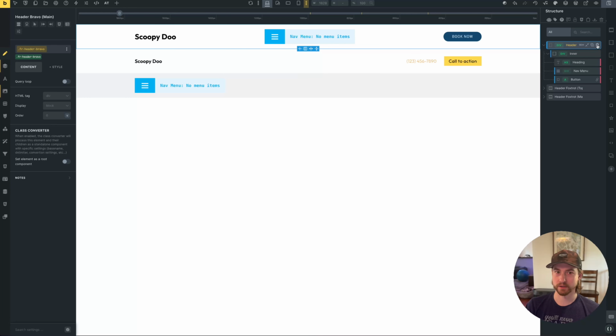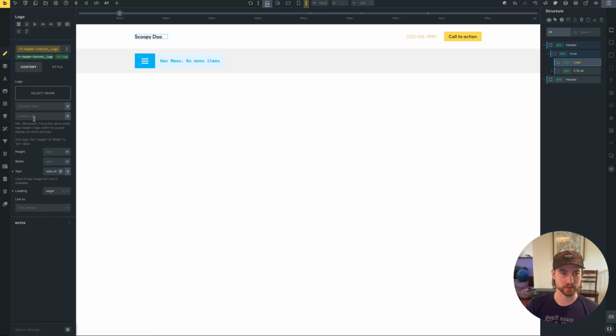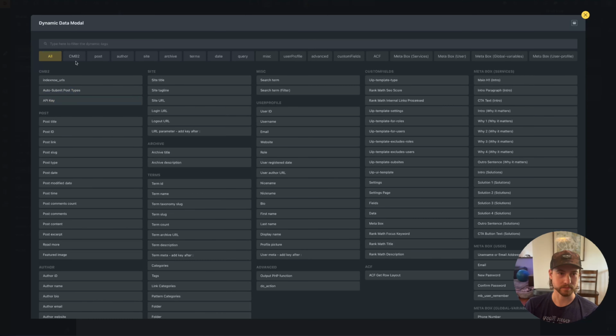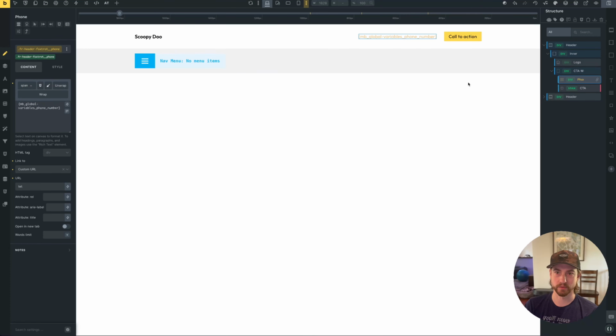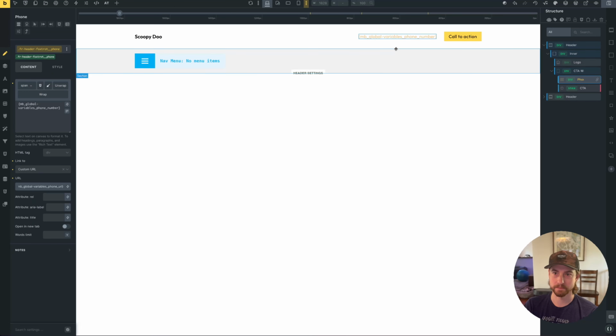And here I can delete the first one that was up there. You can come in here, and this is actually an SVG, which is fine for the logo. It just says Scooby-Doo. I think this is the name of the site title for the text. It's perfectly fine. Here, it's actually funny, it's using my placeholder phone number already, but guess what? We can actually come here to dynamic data and come over here to global variables. Boom, throw in the phone number. Same thing for the URL. Come in here, global variables, phone URL, put that in there.